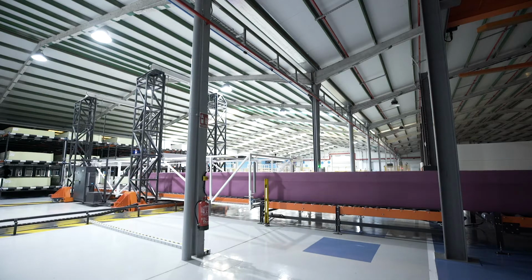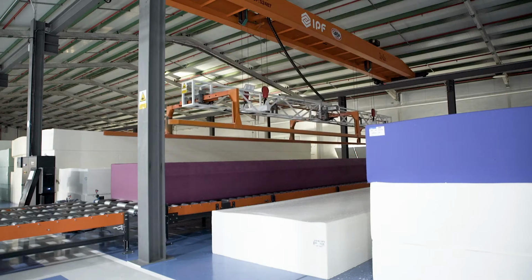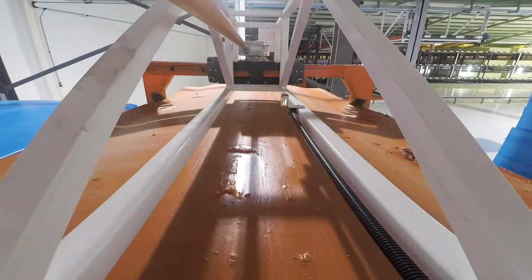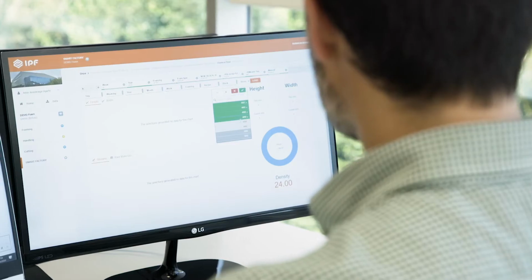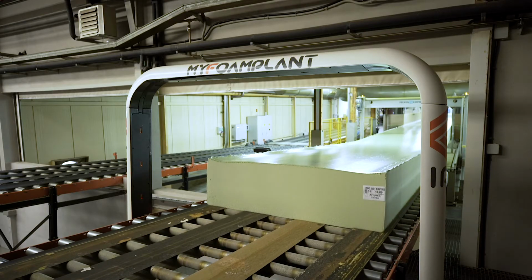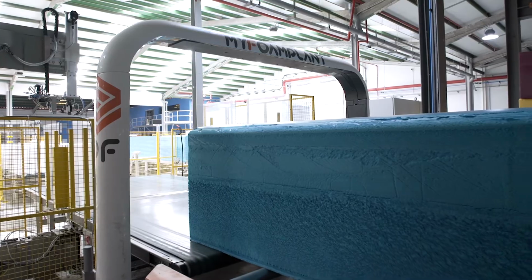We design custom handling systems, like cranes and cutting machines for our turnkey projects. On top of that, we have developed our own system to collect the parameters of the foaming process and control the efficiency and the quality of the final product. My Foam Plant collects data from all the sensors placed on the machines and allows our customer to monitor the whole process in real time.